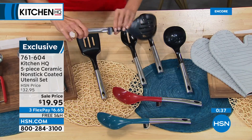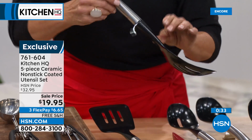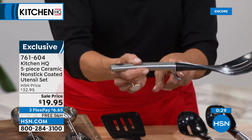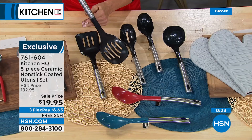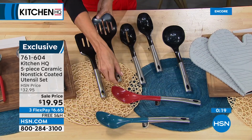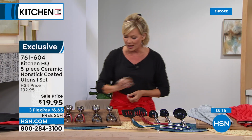Oh, my favorite part is this. There's this little catch right here. So if you're using this to stir a sauce, it's not going to fall into the saucepan or fall into that big chicken fryer that you're getting. Each one of the utensils has that little stopper or that little ledge. So you can keep this up and out, and you don't have to worry about always keeping that handle clean. It's a little nuisance when that happens, and I know it does a lot. So a little detail like that can make all the difference.